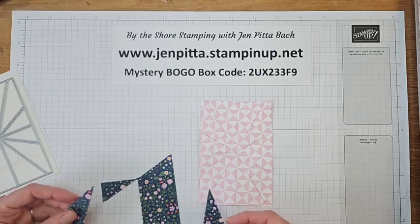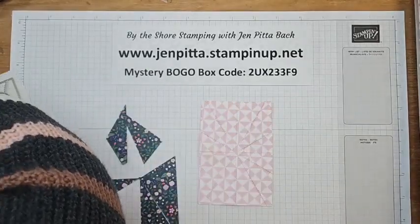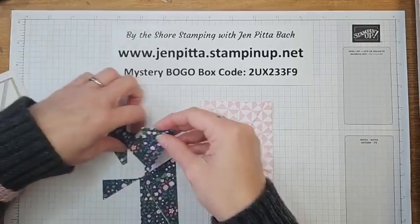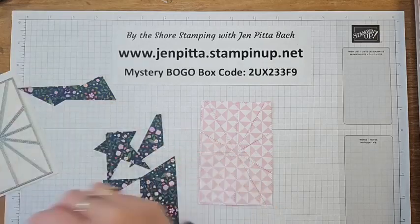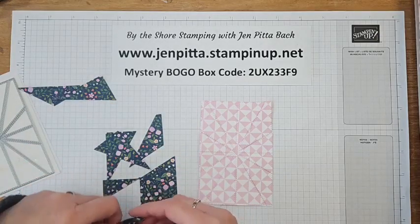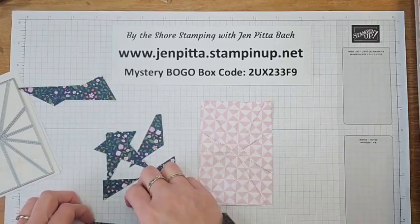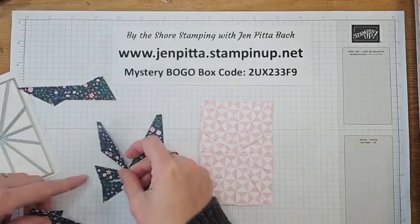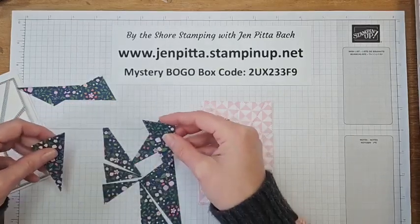Which one is this? Anyway, we'll figure it out. There's those and these. This was at the top here, I think. Anyway, so those are the two patterns I have. It's nice when they stick together so that I can tell what they are. Oh, my goodness. Oh, this goes like that. Okay. We'll get there.